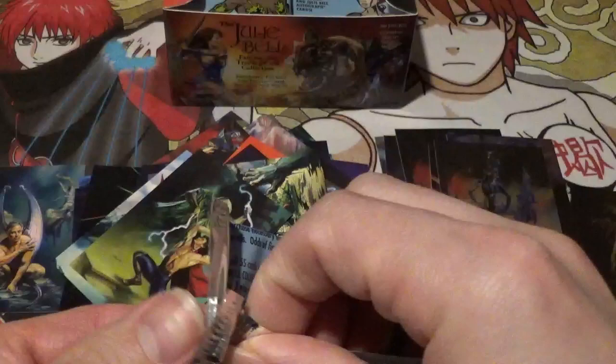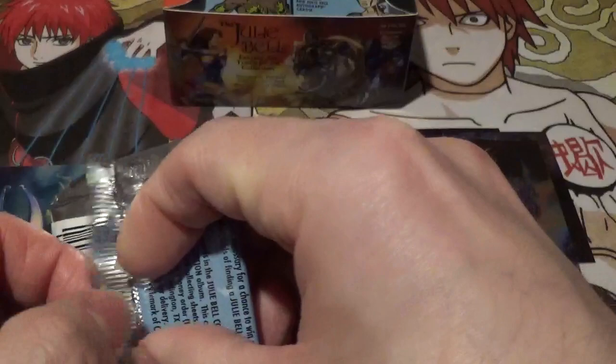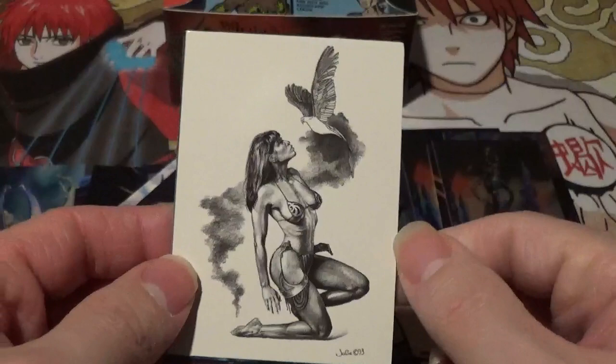Haven't got this one in a regular yet, so that'd be kind of nice to get that one. And I'd like to get the second part of the checklist, too. That'd be kind of nice. If these sketch cards come in the technofoil, that would be fantastic. This one in technofoil would be lovely.